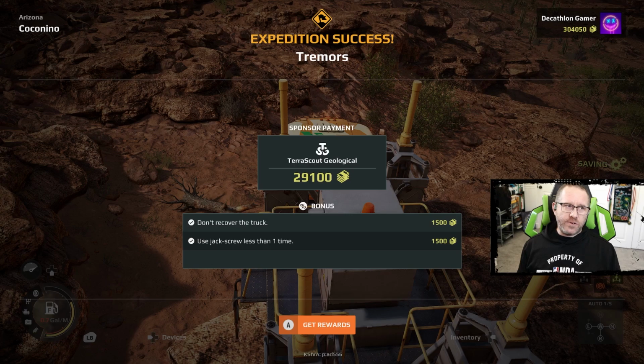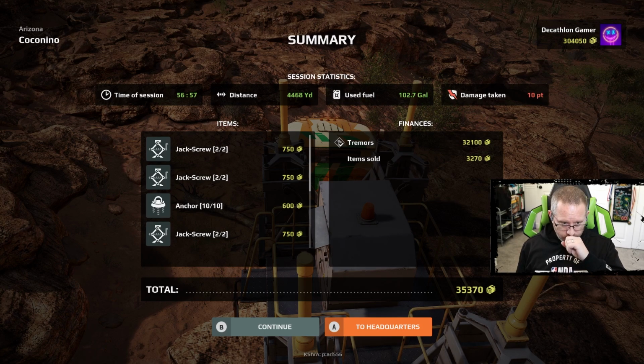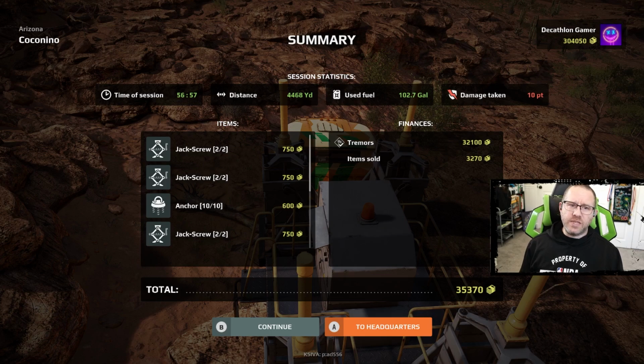First part of Arizona, or actually second part of Arizona, is complete. We have an expedition that would unlock the next mini-map coming off of the main canyon map. That's 29k. That gives us over 300,000 now, which is fantastic. There's a lot left to do on this map regarding tasks and whatnot, but that's a big completion for us.